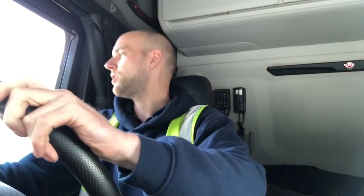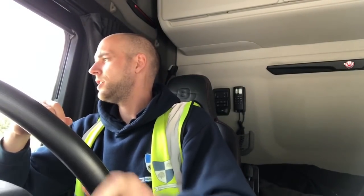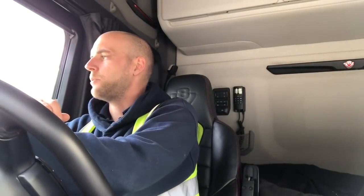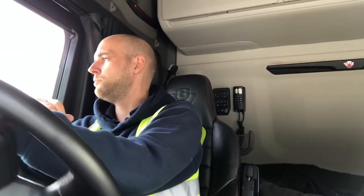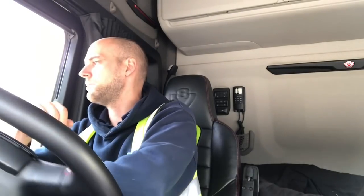I'm just parking up out of the way. That's what I'm doing at the moment. You need to give them both of those items. What they will do is they will give you a bay number, and then you come and get back in your wagon and go park the wagon up on the bay number that they gave you. But I'll go through that process as well.